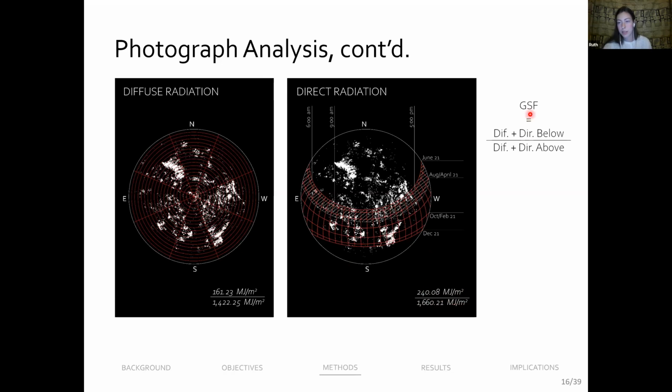And so for our global site factor value, again, we're looking at the total radiation, so both direct and diffuse. So when we sum up the amount below the canopy over the amount above the canopy, what we find is at this site, our site factor value is 0.13. So that means that, again, 13% or so of the total radiation at that site is transmitted below the canopy, and then about 87% would be captured or reflected by the tree canopy. And we used HemiView, the canopy analysis software, to calculate all of these values at all of the sites where we took photographs. So that would give us our full data set of these site factor values.